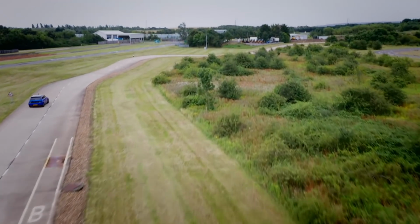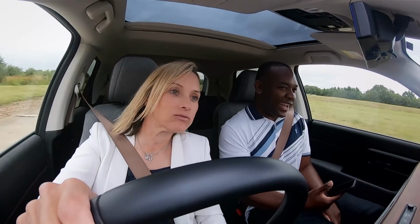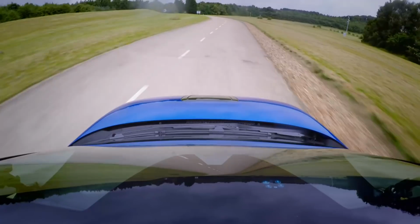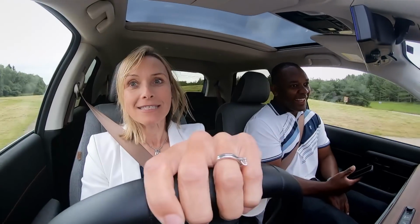Oh, it's strong actually. Okay, now officially it does 0 to 62 in 9 seconds. Okay. This is a quite tight circuit if we get up to, oh, that was nearly 60. Was it? Yeah, go on, Vicky, go on. Punch it. Hit that tyre squeal. That is really cool. Oh my God. You wanted this fun handling hatchback. Yeah, you're right.